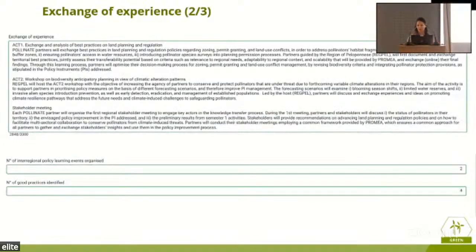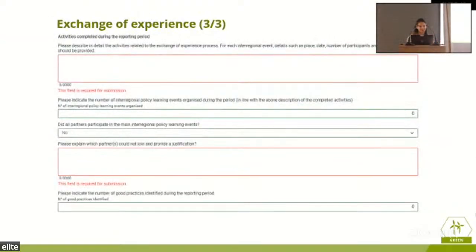And for every activity and for every semester, you can see here, interregional policy learning events organized have to be 2. A number of good practices identified, we aim for 4. So every aim, every target, every goal is already set in the AF. And this is what you actually see when you come to the reporting phase.